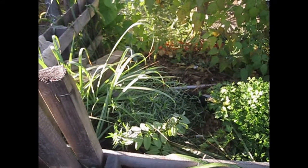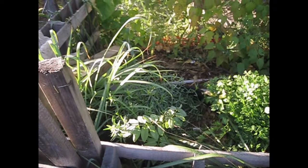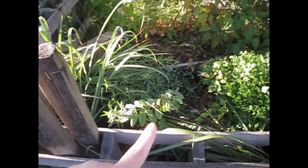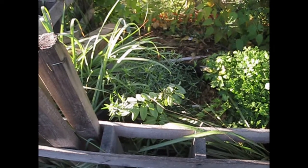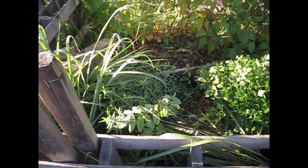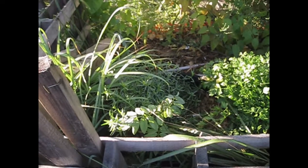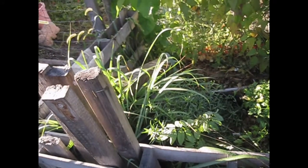It's the only plant that survived after being winter sown. Our springs were just really hectic, so this is the only plant out of, I think, 5 seedlings that actually survived. I don't know if I'm going to get anything from it this year because winter's coming, so we'll see. And then right next to that is my lemongrass.